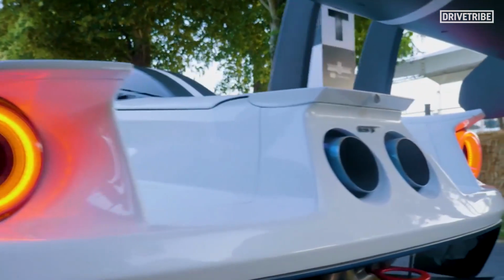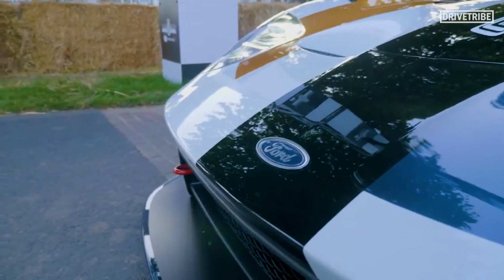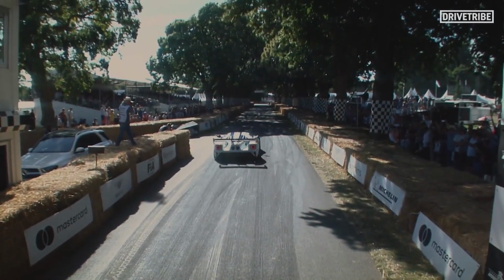It has a larger wing than even the racing car, and along with a huge front splitter, a huge rear diffuser, and some front canards, it creates 4 times the downforce than the GT road car, and 400 pounds or 180 kilograms more downforce than the GTE racing car. They've also tuned the engine up to 700 horsepower. Anyone else's alarm bells ringing?